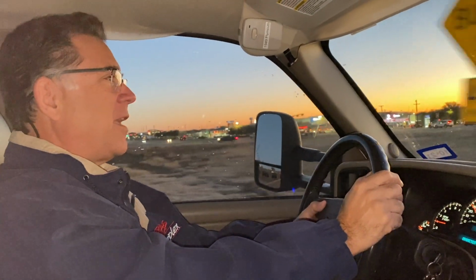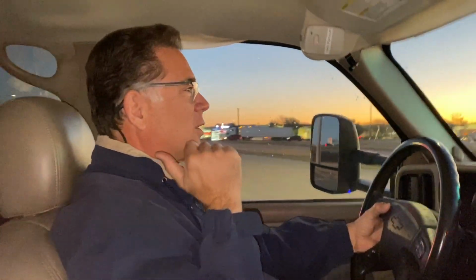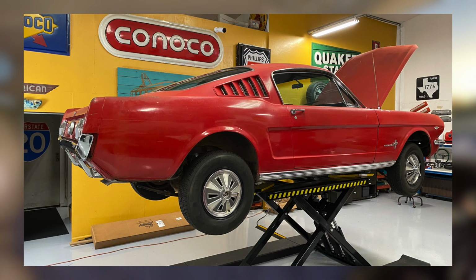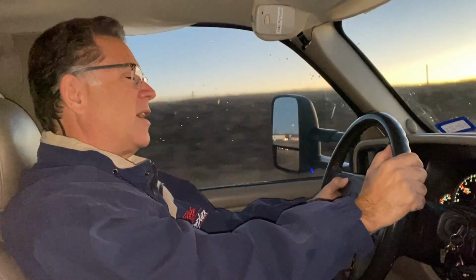It's 7 a.m. Beth and I are heading to Houston, and we're going to a warehouse to drop a classic car that we're towing in the back of our trailer, a 66 Mustang, and it's going to the UK, somewhere in the UK, can't remember where. And we're also picking up a car.